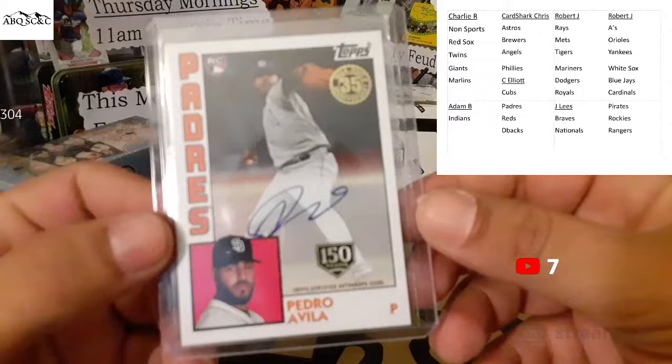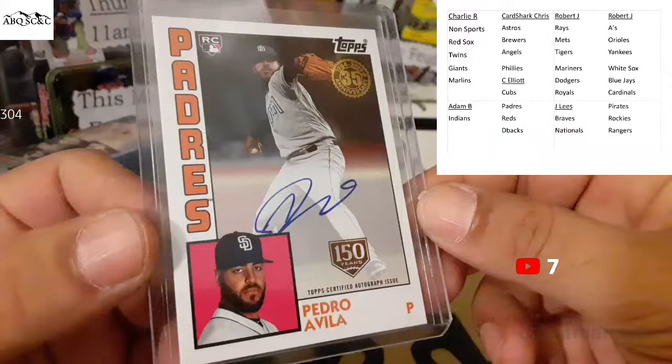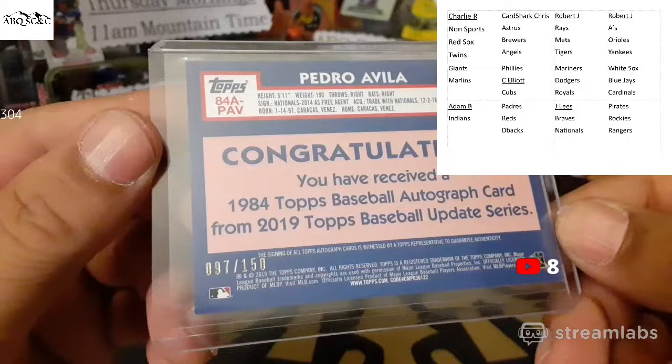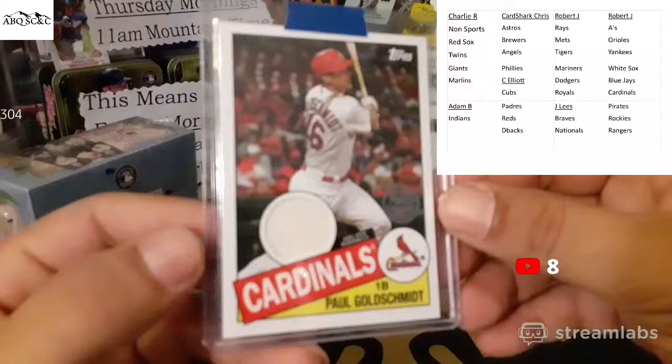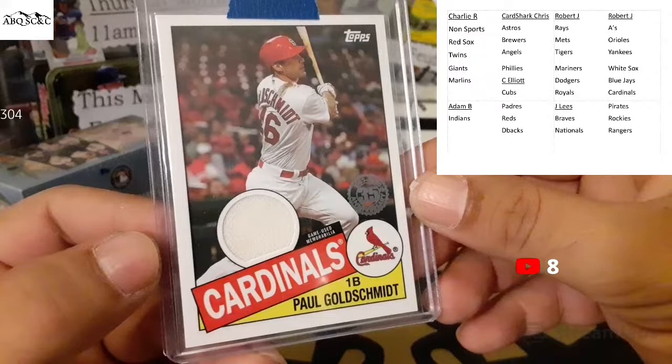All right, the second Pedro Avila on the 84 auto 150 stamp. This thing is 97 out of 150. Paul Goldschmidt jersey relic on the 85. Paul Goldschmidt jersey relic, 85 design, 35th anniversary.